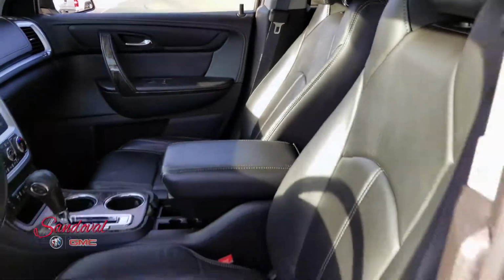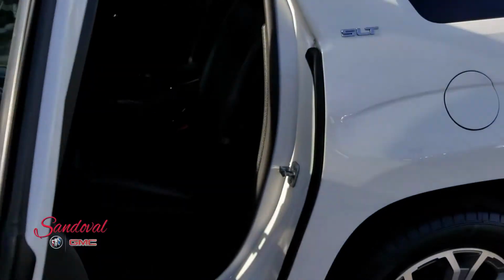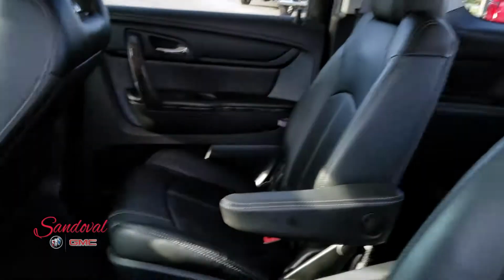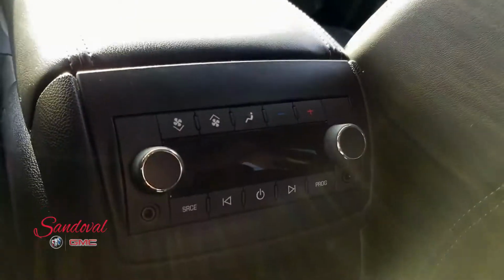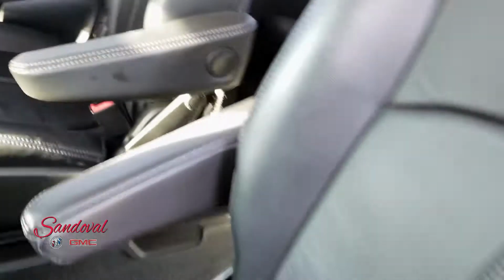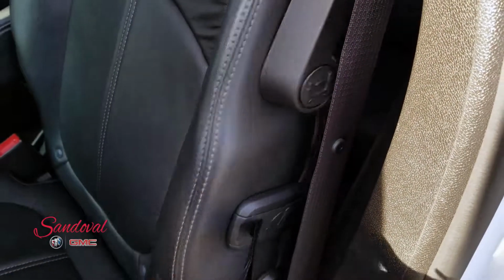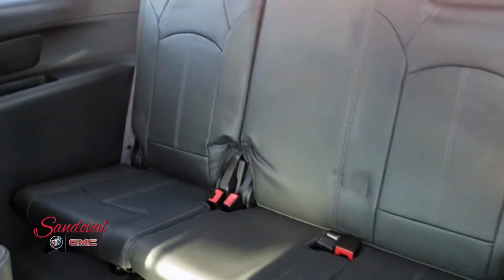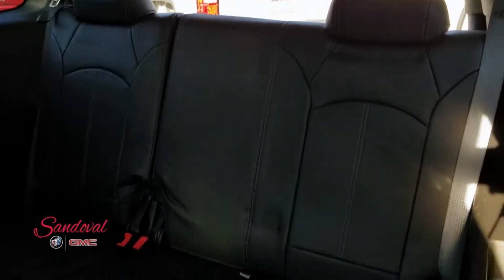Let's go ahead and move into the second row where you have the captain seats. Nice and spacious, a lot of room for your passengers. Your passengers have rear air controls and their own USB ports though, so you keep their items charged. Seats are easy to use. Flip that down just by pulling that little rope. Third row is a bench seat. Let's flip this back up.